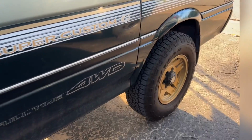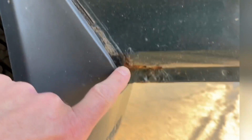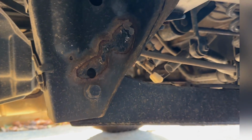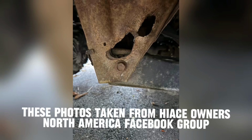They're also going to have potential rust issues. So some of them may start to rust out, like here in the rockers. I'm getting some rust here. Another very popular place for them to rust is right here on the control arm mount. Look how crusty that one is.